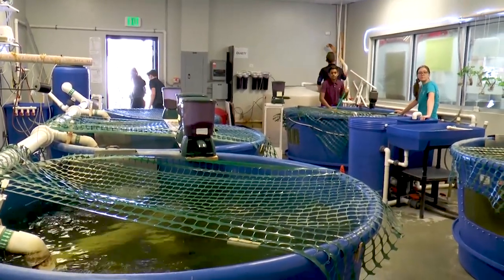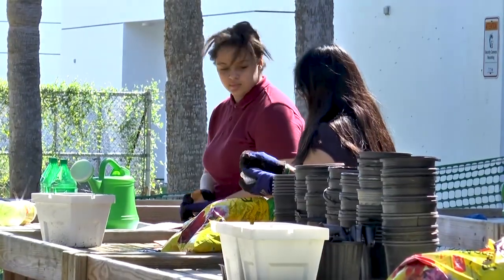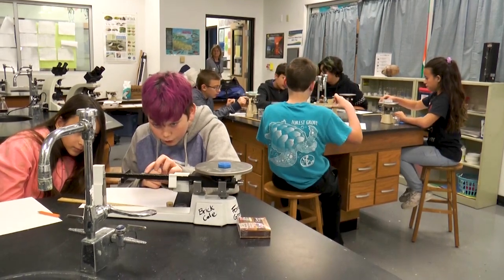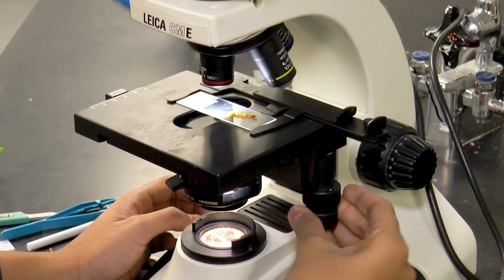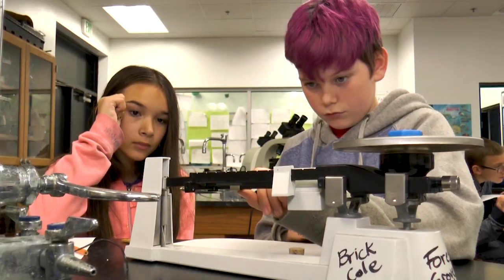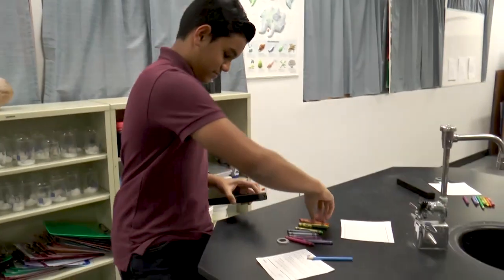Not only do we have our aquaculture classroom, we also have a greenhouse out back where our 7th graders get hands-on experience growing native plants. We also have another classroom where students get hands-on experience with various laboratory equipment. This can include our compound microscopes, dissecting microscopes, various glassware, laboratory equipment, triple beam balances, and spectroscopes. We do labs that are typically done in high school classes.